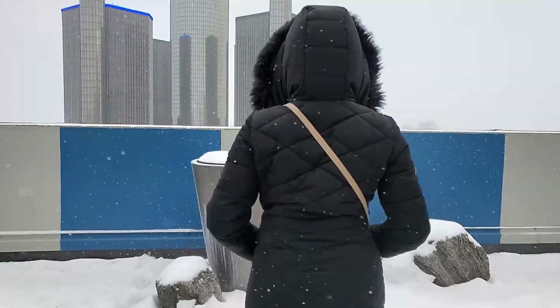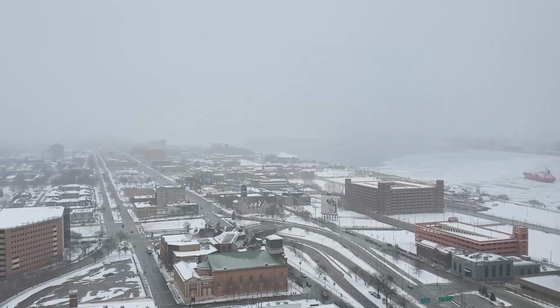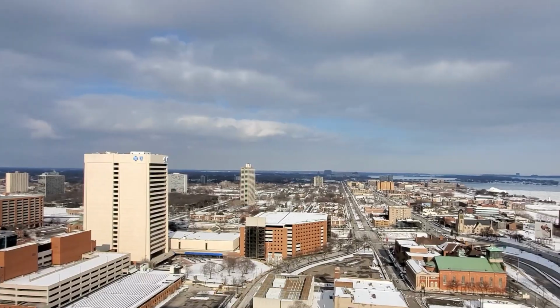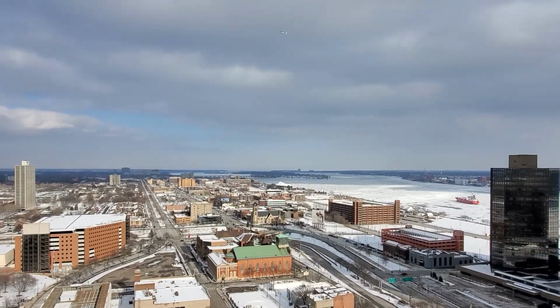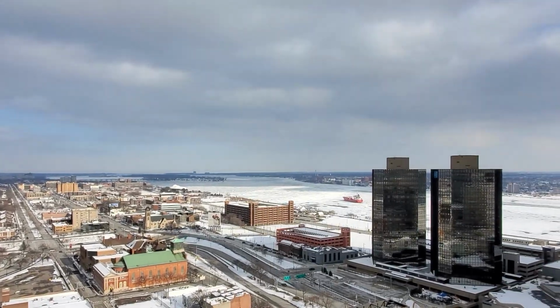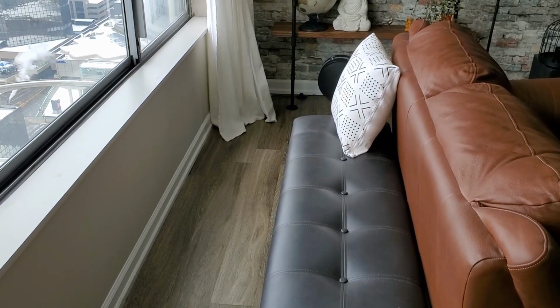We are definitely paying a premium because we're on one of the highest floors of this apartment. It has great views of the Detroit River and it has amazing lighting throughout the day. In this apartment building, our floor is considered a penthouse floor, which basically just means that we have nicer appliances, better backsplashes, bathrooms, floors, things like that. We also have washer and dryer in unit, which is fantastic. Some of the less expensive apartments in this building actually start at $1,430 a month.